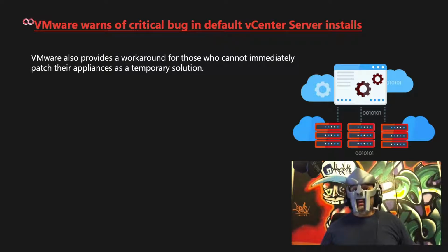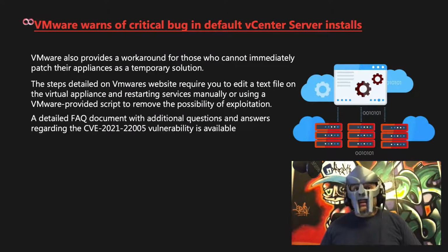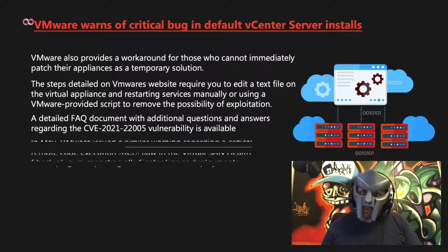VMware also provided a workaround for those who cannot immediately patch their appliances as a temporary solution. The steps are detailed on VMware's website, and they require you to edit a text file on the virtual appliance and restart services manually, or use a VMware-provided script to remove the possibility of exploitation. A detailed FAQ document with additional questions and answers regarding the CVE-2021-22005 vulnerability is also available.